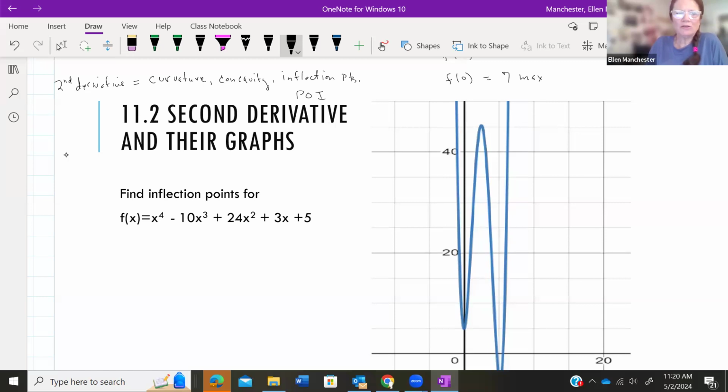So for inflection points, you have to find the second derivative. So you have to walk through the process of finding the first derivative. And then you jump to the second derivative, because it's not asking me to do anything with the first derivative. It's saying, what's the inflection point? So I have to get it to the second derivative. Okay, and then the same exact process that we just did. We're going to take the second derivative. We're going to factor out a 12. We're going to set that second derivative to 0.